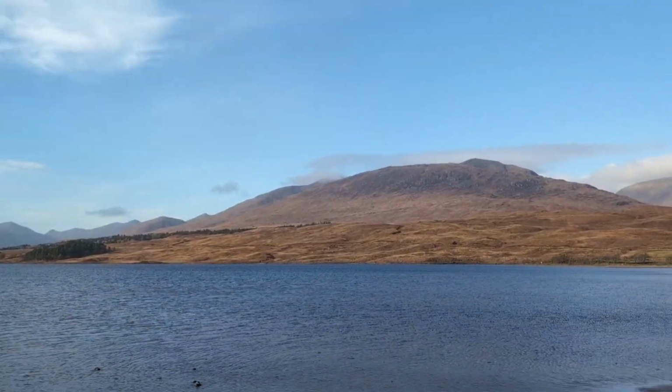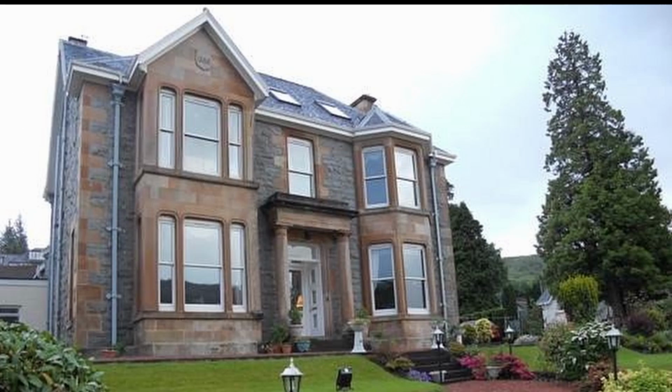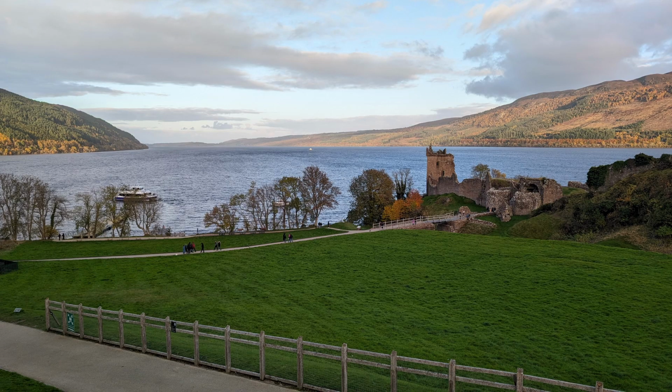We also visited a family member in Fort William at their lovely guest house, Lauriston House. Little recommendation if you fancy it. That's their dog, Dougie. We also visited this viewpoint and you can see Ben Nevis from there. We drove along until we hit Urquhart Castle.